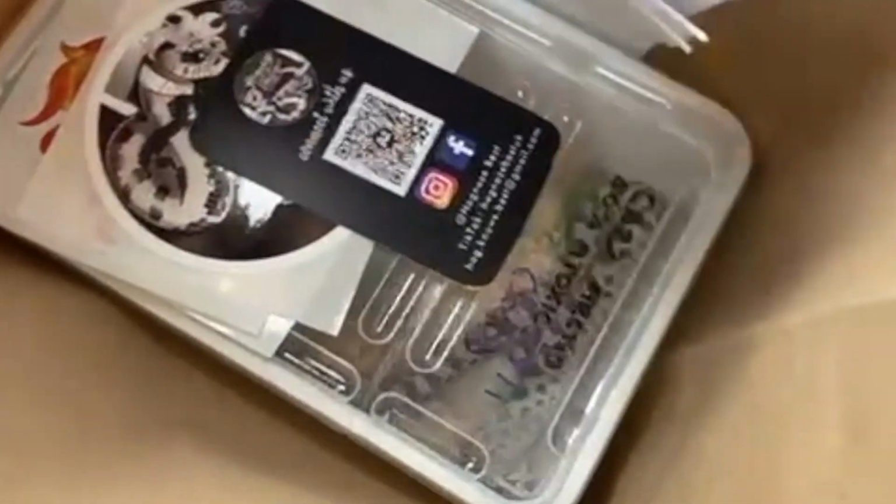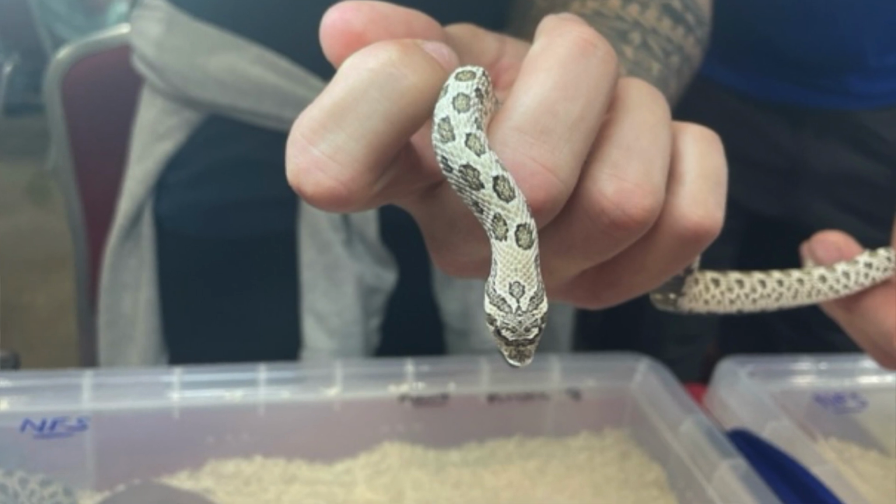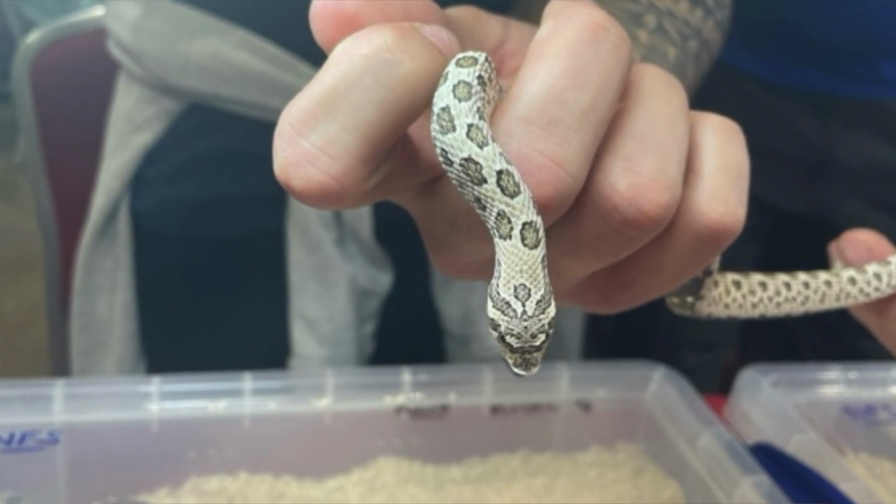Now I should have a nice photo of the hognose at the actual show. Again, I'll add it up either side. And that was actually for a good friend of mine, Matt. Now he normally comes to the shows with me. He's come to Doncaster, he couldn't make it to Milton Keynes, but he wanted me to do a little pickup for him. So we went and done that, and it was an absolute pleasure.